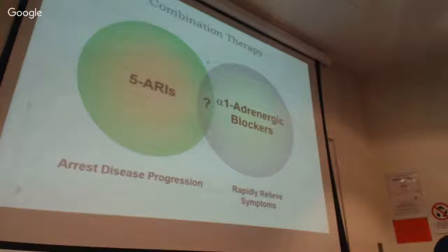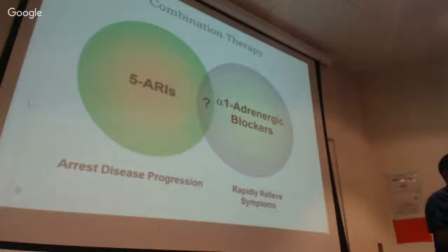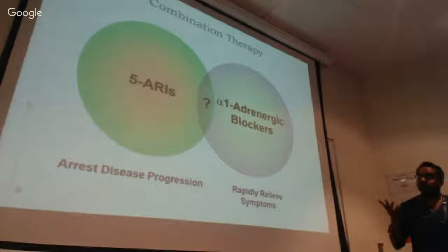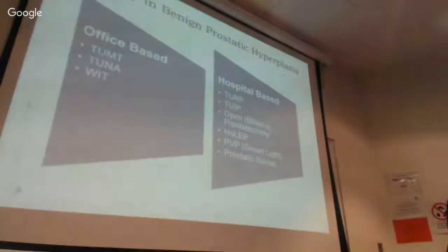What about getting both? Combination therapy: good idea, bad idea? When you give the drugs individually, you don't actually reduce the size of the prostate significantly to stop disease progression. You can alleviate symptoms, but the disease process is probably still going on. But the trials that have come out show that by giving a combination, you can actually stop disease progression.